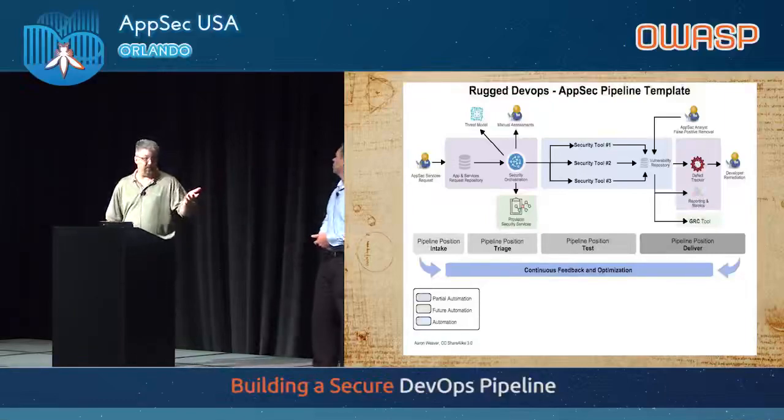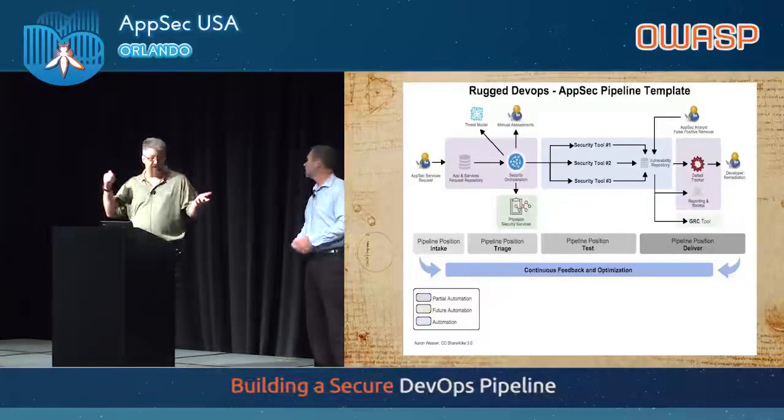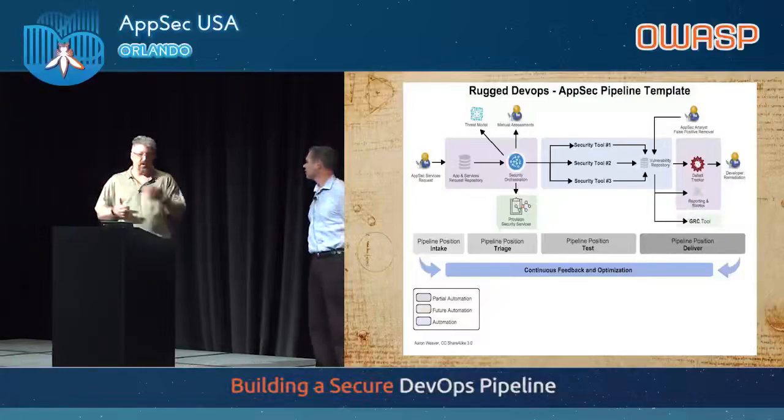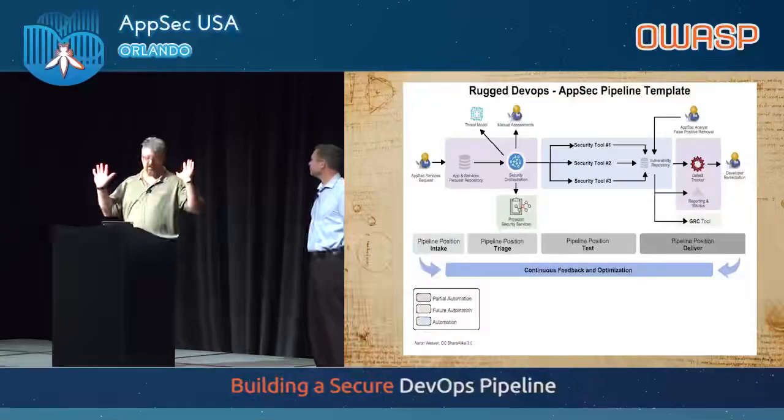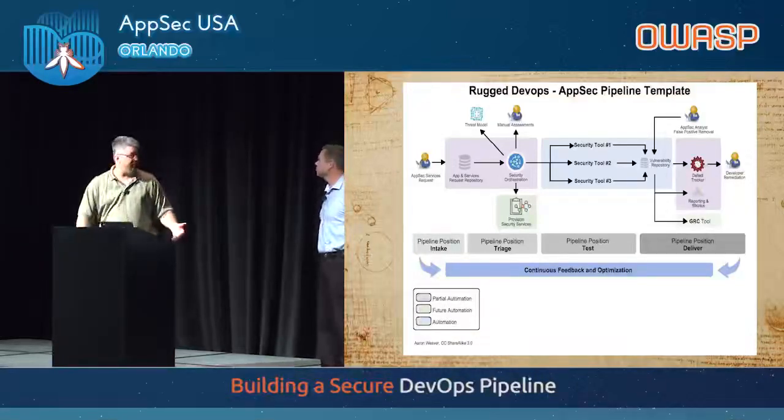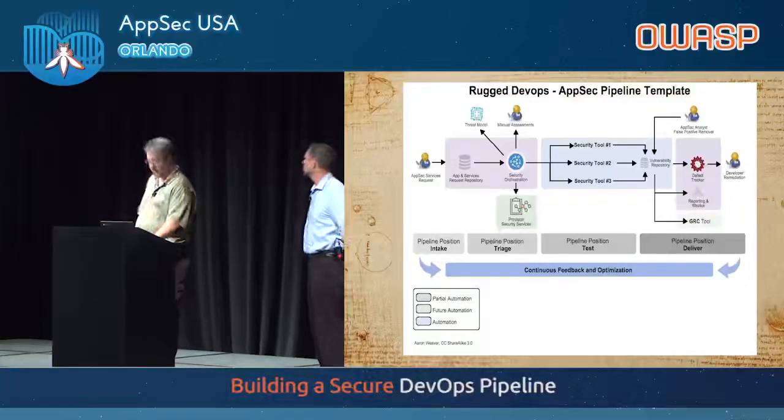Right, and we did. We switched out our DAST provider in the middle of this at Pearson, and it was no big deal because there was an interface going in, there was an interface going out, and as long as we could write glue code to match those, bye-bye you, hello, new one, done. That's a great point. Thank you for that.